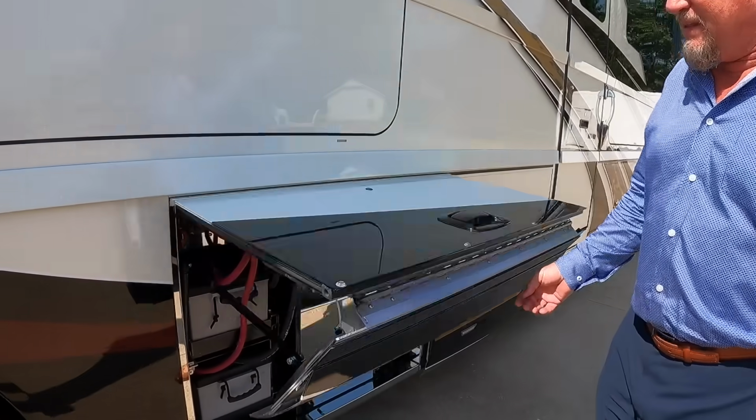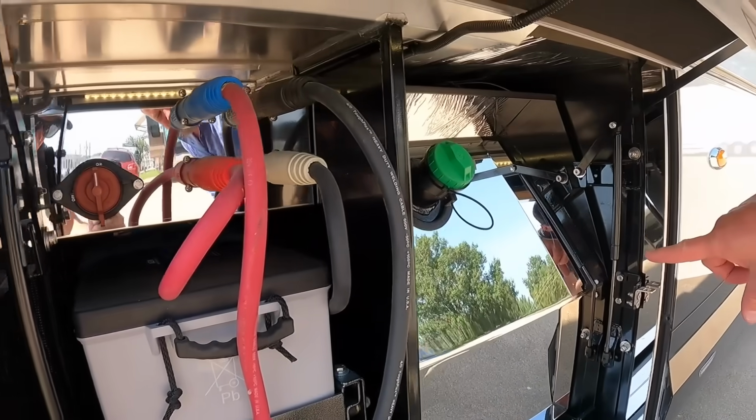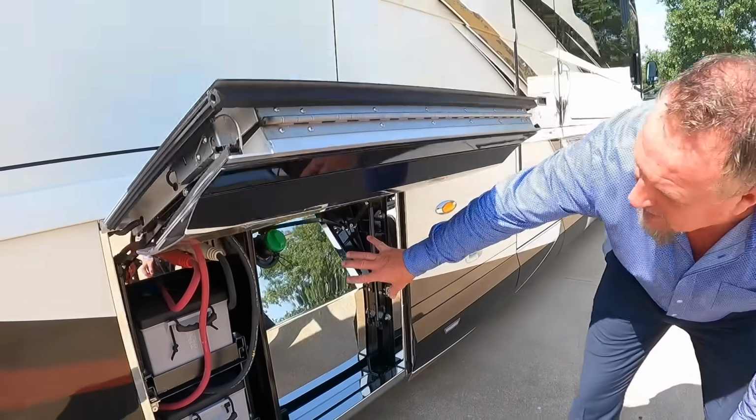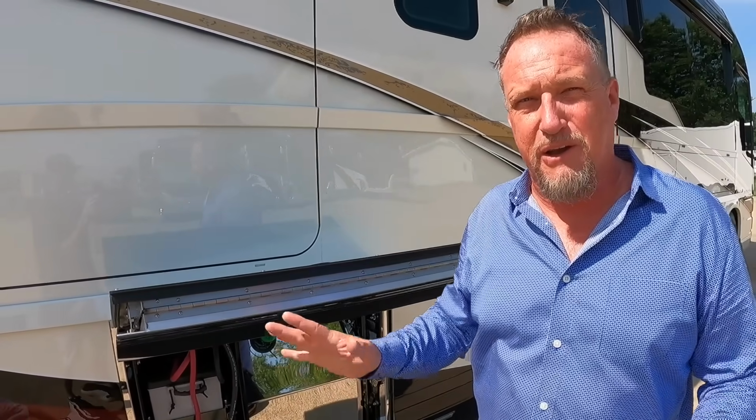And then house batteries are here. Fuel is here. This is 205 gallons of diesel. You can fill it from either side. I generally use the other side unless I'm in an odd situation where I've gotten pinched up getting fuel at a smaller truck stop. But I usually fill up from the other side because the DEF tank is right there beside it. So you just hang up the fuel nozzle, grab the DEF nozzle, top it off, and you're good to go.